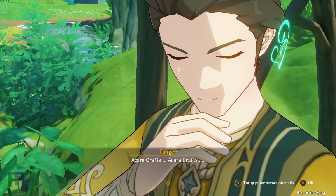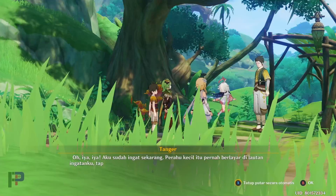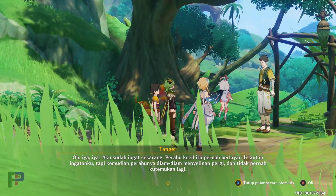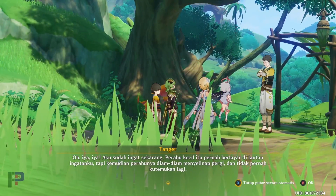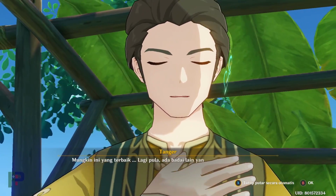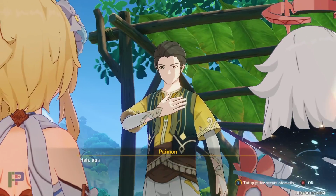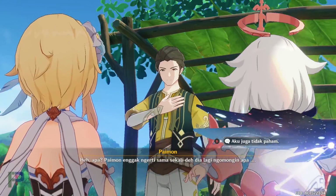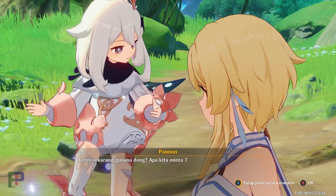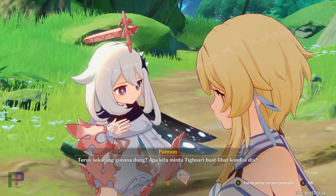Aranara Crafts. Oh, right. I remember now. That small boat once sailed into the sea of my memory, but before long it floated away over the horizon, never to be seen again. Perhaps for the best. After all, a wild tempest was raging in Tanger Harbor. What? Paimon has no idea what he's saying. What should we do?